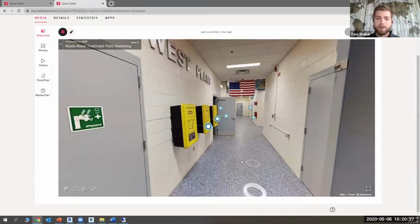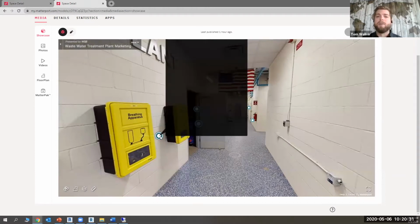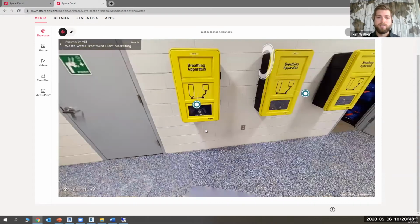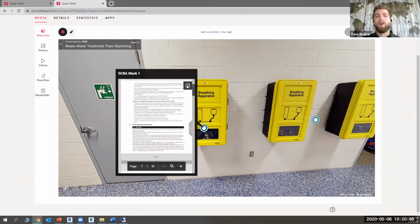So these are some masks, in case of emergencies. And if you look at the mask here, we're going to have a link to the asset of the PDF, hopefully. Let's see if one of these works. I'll link both of them. Here we go. So this is the actual unit that's inside of these cases. It's a PDF of the user manual. And if I open this, it's also going to open up a separate tab with a larger user manual for viewing purposes. Let's hope it works.